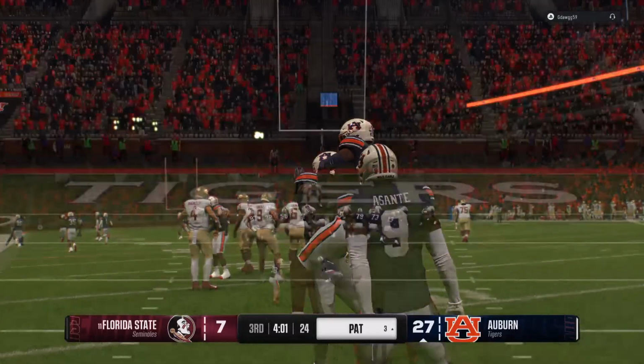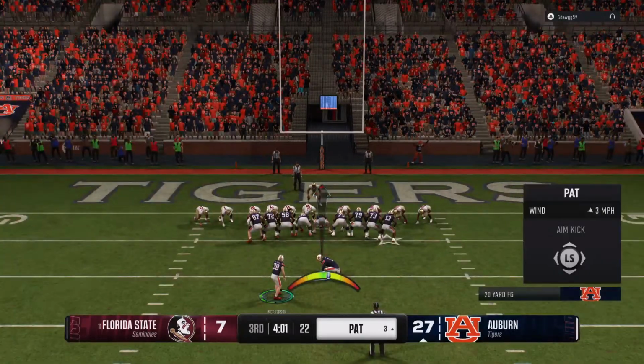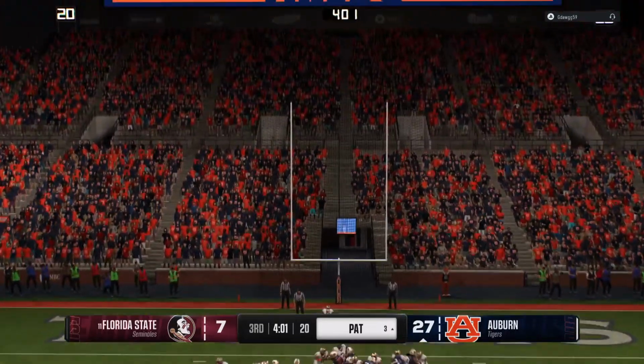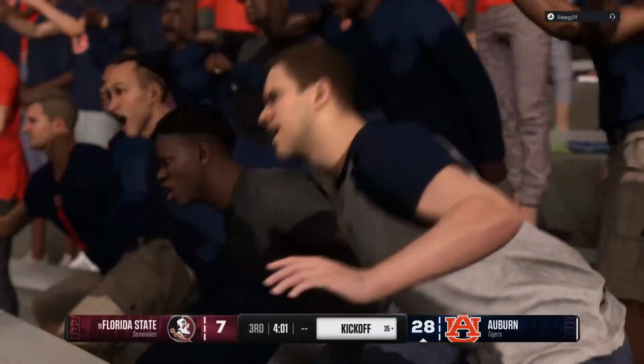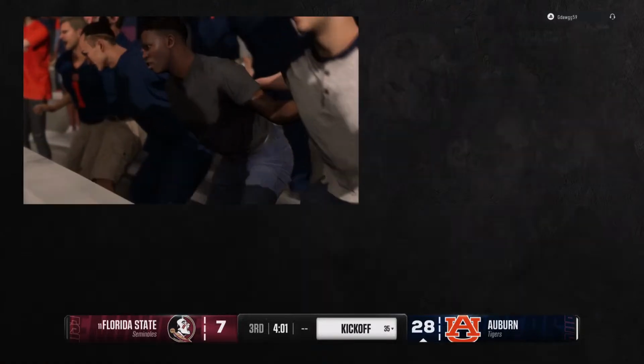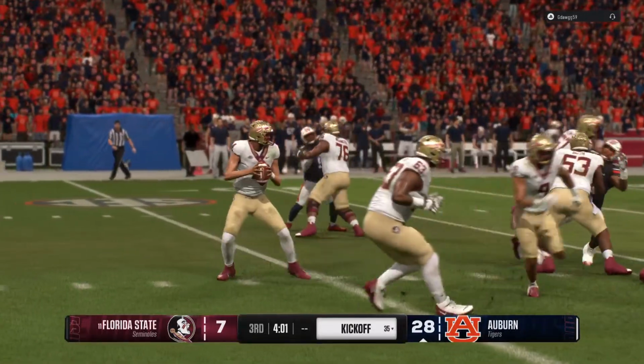And how about the defender? Exactly what you're supposed to. Breaks on the football, makes the interception. Everybody on defense, we turn to offense. Go lay some blocks so my guy can get it and take it back to the house. And the point after is good.